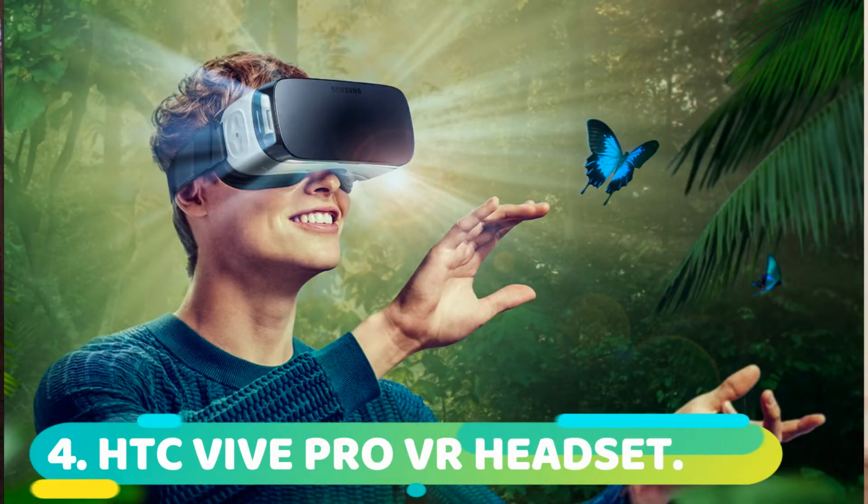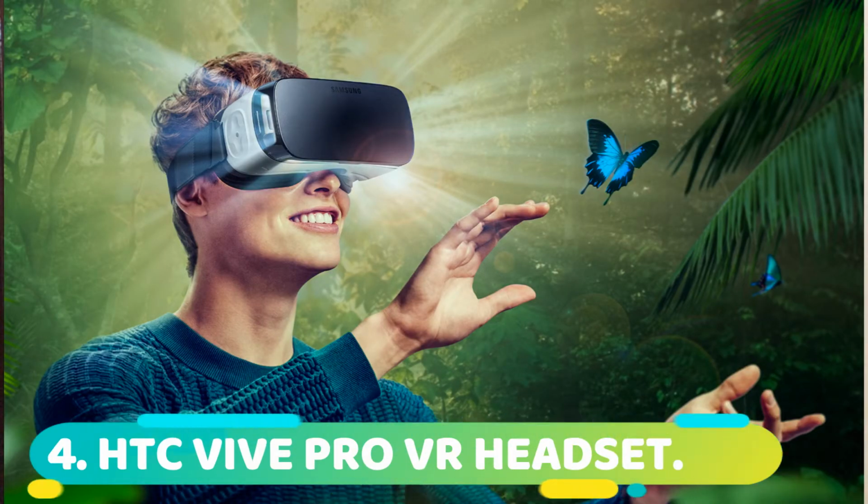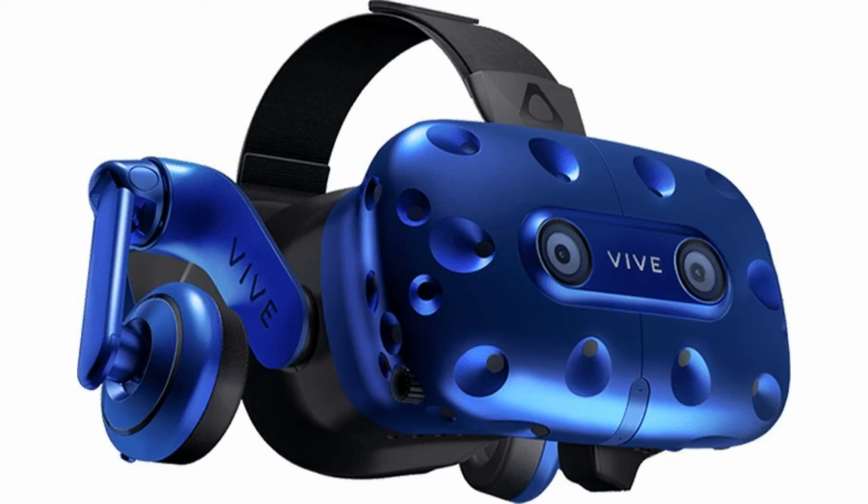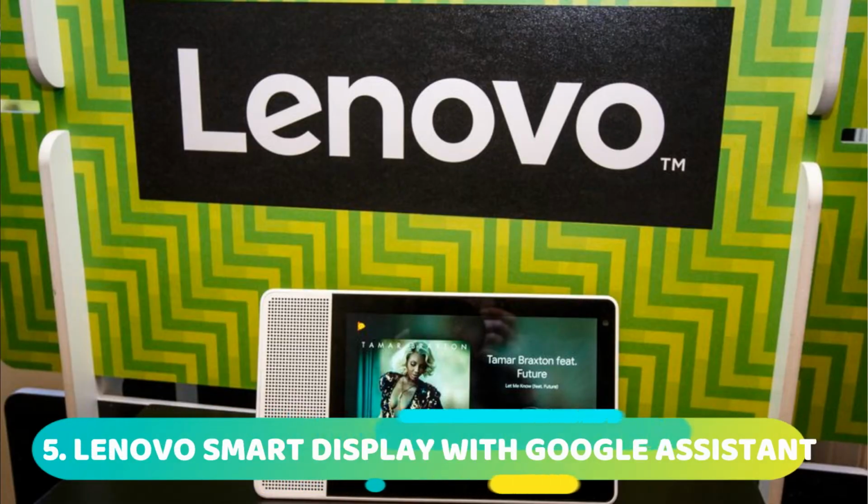The fourth thing on our list is the HTC Vive Pro. The HTC Vive series has always been one of the best virtual reality headsets in the world. When it comes to HTC Vive Pro, they have made the best even better. The HTC Vive Pro has earphones and the display built into the VR headset, which will make your VR experience better by not needing a separate phone and separate earphones to experience VR content. The fifth thing on our list is the smart displays that are backed by Google Assistant.